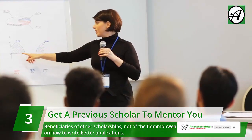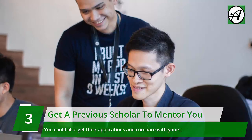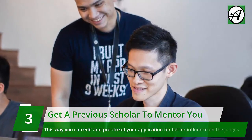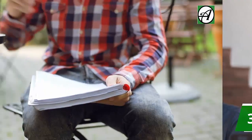Beneficiaries of other scholarships, not of the Commonwealth fold, could also guide you on how to write better applications. You could also get their application and compare with yours. This way, you can edit and proofread your application for better influence on the judges.